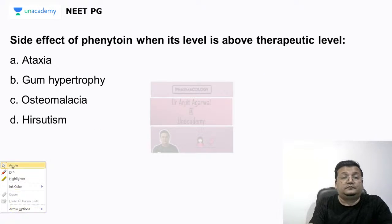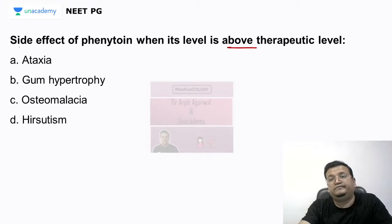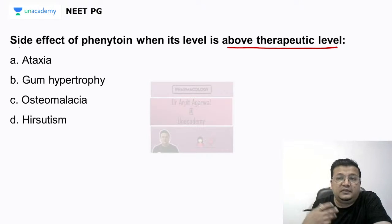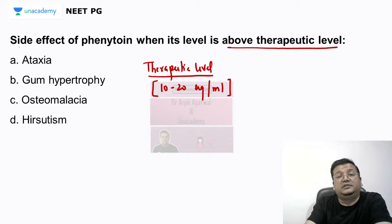Next, now the question is asking about the side effect of phenytoin when its level is above therapeutic level. So what is the therapeutic level, which side effects occur at therapeutic level and which side effects occur above therapeutic level? So you see the therapeutic level in blood, the concentration that we need for therapeutic action, is 10 to 20 microgram per ml. Understood? Number one.